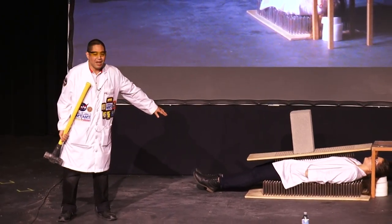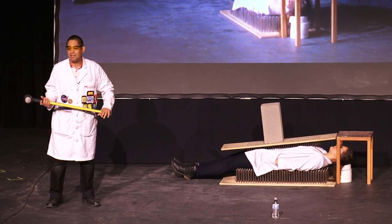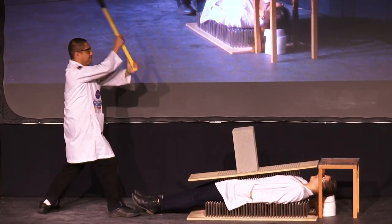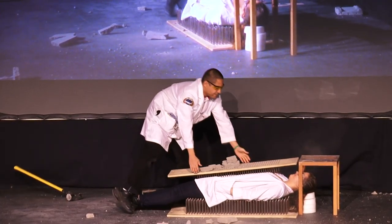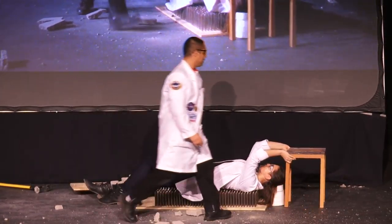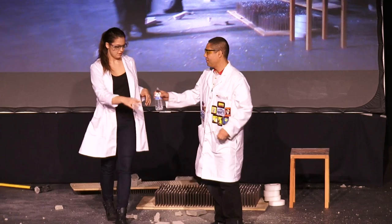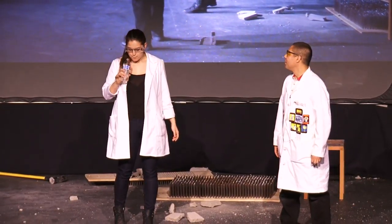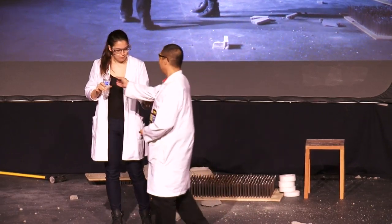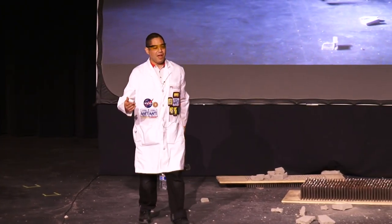She's reminded me to put on my safety glasses because she doesn't want me to get hurt. You can see what we're doing here, right? She's got a bed of nails underneath her, a bed of nails on top of her. We have carefully balanced a cinder block, and I've got a sledgehammer. Olga, are you okay? She's good, no leaks.